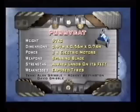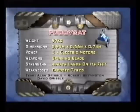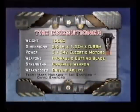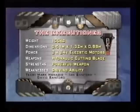comes back heavier than the machine which reached the grand final of the last series. They say the patented Pussycat blade can demolish a garage. This is no mere moggy. From Stand Ground, the Executioner. The 22-ton front-mounted hydraulic cutting blade, designed to split and crush, looks powerful, can run both sides up, so it doesn't need a self-righting mechanism. Has taken 1.5 years to build, but will the axe fall quickly on the Executioner?